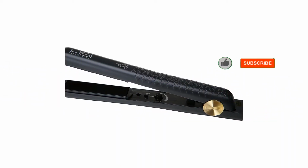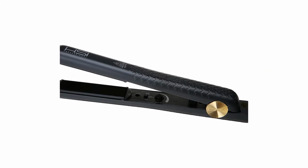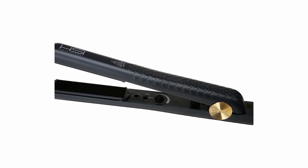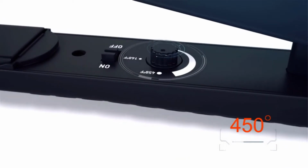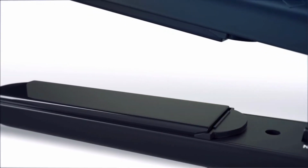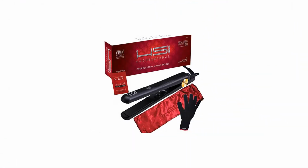The wide range of heat settings, starting at 140 degrees Fahrenheit and going up to 450 degrees Fahrenheit, gives you more control over styling and makes this an ideal straightener for multiple hair types. Those with fine hair can keep the straightener at a lower temperature, while those with thick hair can increase the temperature to ensure they'll walk away with the same smooth results.